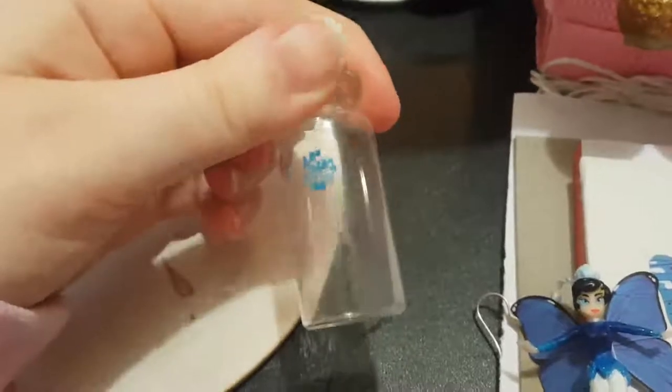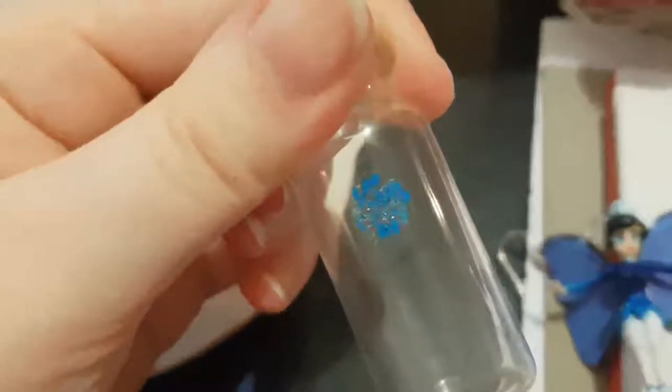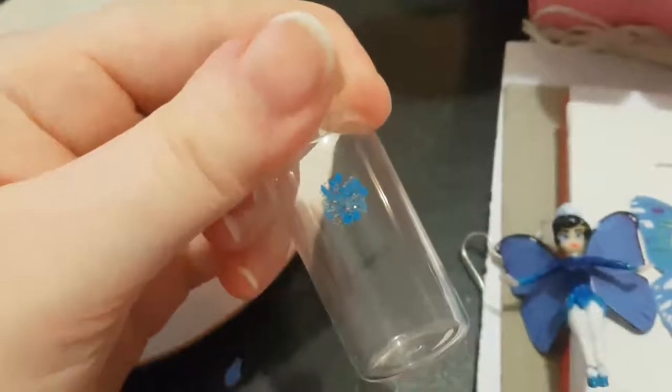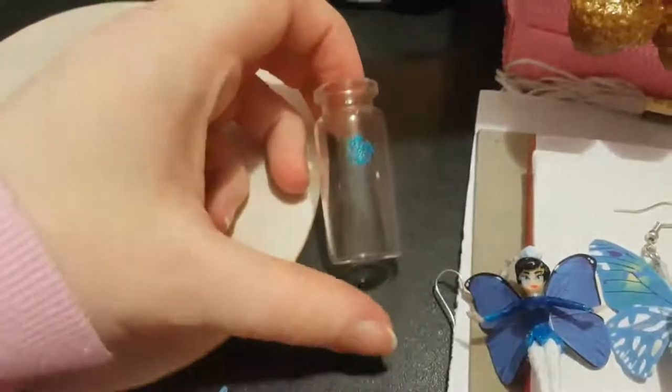I'm attempting to paint a little galaxy inside the bottle. So the paint and the glitter and everything's on the inside. Focus. Thank you. Oh, there it goes again. I'm attempting to paint something inside it.